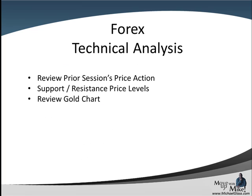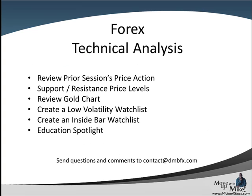As we said, this is our forex technical analysis trading plan for the pound dollar, the euro dollar, and the dollar franc. In each video, we look at the prior session's price action to come up with key support and resistance price levels. We'll review the gold chart to come up with leading sentiment. We'll try to create a low volatility and inside bar watch list, and we have an education spotlight at the end.